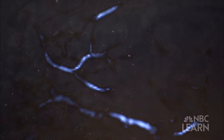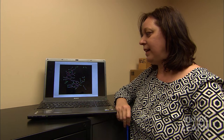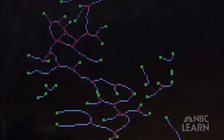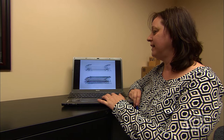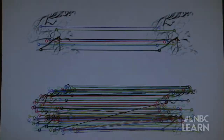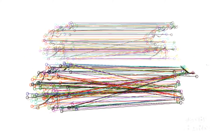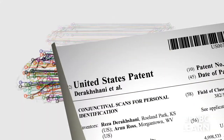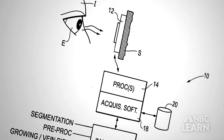With sclera recognition, the algorithms extract features from the sclera surface and vein patterns. As they hoped, the sclera proved to be useful in identification. Blood vessels, like fingerprints, remain stable throughout life. The computer program was able to compare and match this information. We began to notice that the similarity between two images of the same person was much more than between two different individuals. With the university's help, Ross and Derakhshani filed for a patent, which was granted by the United States Patent and Trademark Office in 2008.